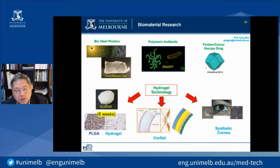On the bottom right is the one we've been working on for a long time, and we're still working on it. It looks at using a polymer as a support to grow cells in the lab. The cells with the polymer support together form the synthetic transplant, and then we can use this for the patient. This will solve a lot of the cornea shortage issue in many countries, so we are very excited about those 2 projects in the cornea area. Thank you, Andrea.